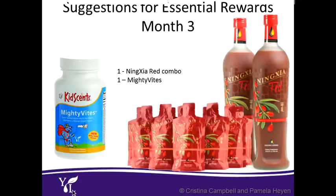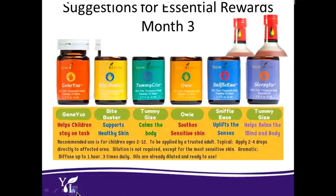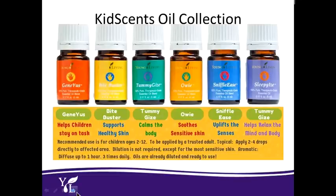Month 3, you might get the Ningxia Red combo pack, where you get the 2-ounce packets and 2 bottles of Ningxia Red and the Mighty Bites vitamins. This was introduced at convention this year. It is still out of stock, but I did purchase this, and this is an awesome collection. I love the names of these oils.